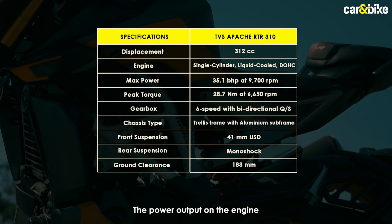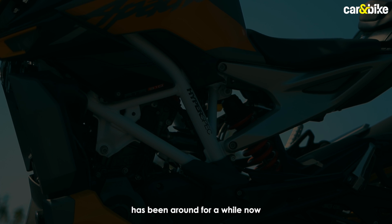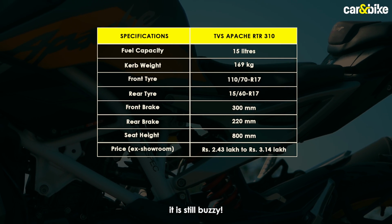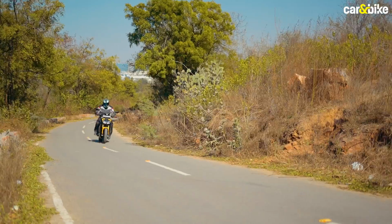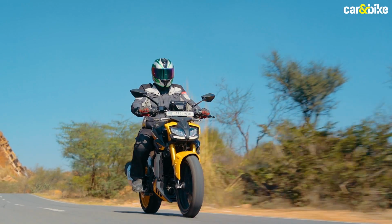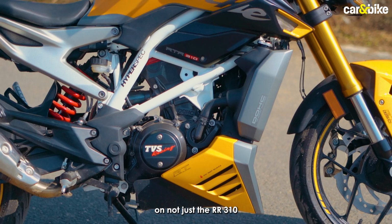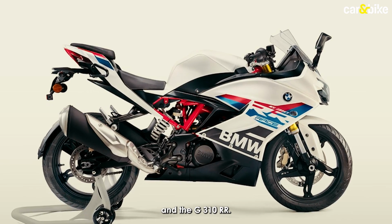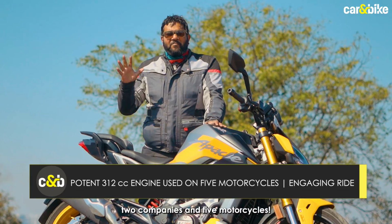The power output on the engine is a touch more than on the RR 310 Super Sport. The reverse inclined unit has been around for a while now, and as fun as it may be, it is still buzzy. Now the engine is a familiar unit that we have seen not just on the RR 310 but also on the BMW G310R, the G310 GS and the G310RR. Whew. One engine, two companies and 5 motorcycles.